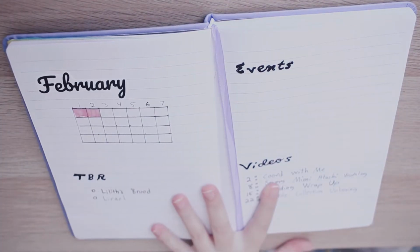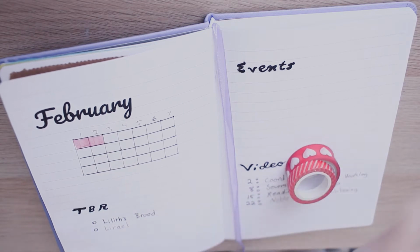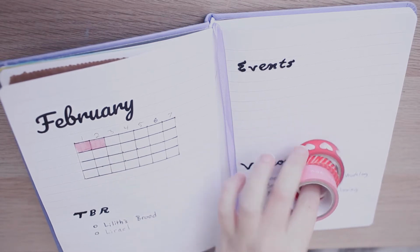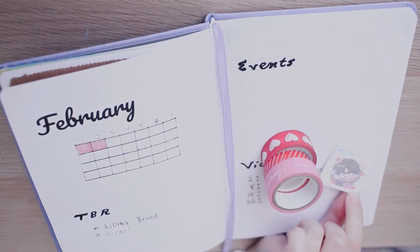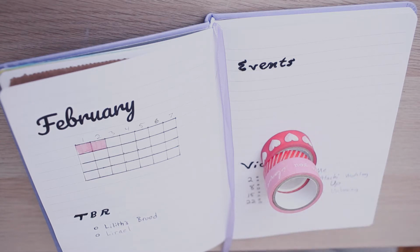But we're going to work on decorating this spread right now. As you can see with my other spreads, I kind of go pretty minimally. I just tend to use a couple select washi tapes and stickers as I see fit. For this one, I'm going to go pretty classic and do a bunch of red and pink ones for the Valentine's season. I also have this sticker here that's of one of the Monster X members that I think would fit the theme as well. So yeah, let's get right on into it.